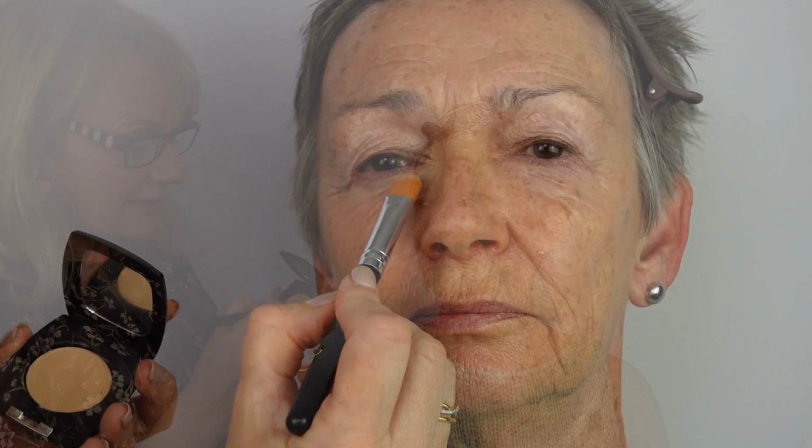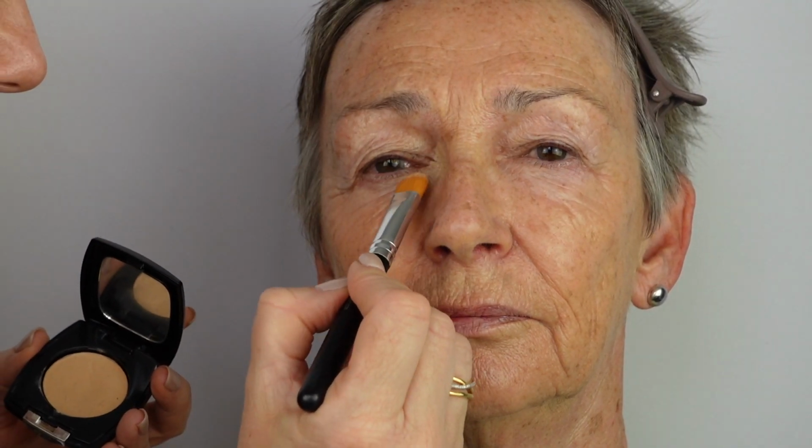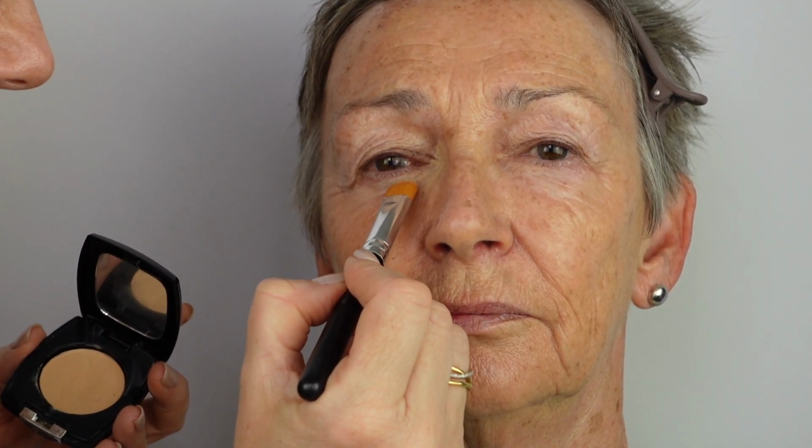I'm now going to use our Cover to Cover concealer, which is really creamy, which is really good if you have got crepey eyes, because you don't want to put anything that is drying around the eye area. I would also apply it quite sparingly around this area because you don't want anything to sit into fine lines. Stippling it on with my concealer brush number 4, but very lightly.